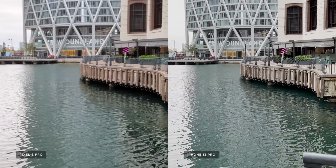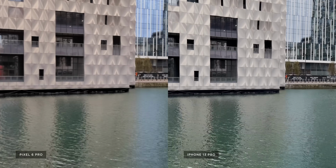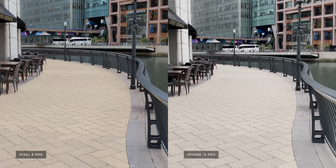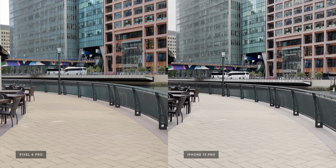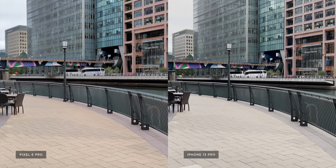Video. So video on the Pixel is good, but it's still not as good as the iPhone. The iPhone just looks better overall, more clarity and contrast. The stabilization is also very good on both, but I think the iPhone still edges it. iPhones are just known for their incredible video quality and I don't think the Pixel can match it this time round. Overall, I think the differences between the cameras is very, very small, to be honest.